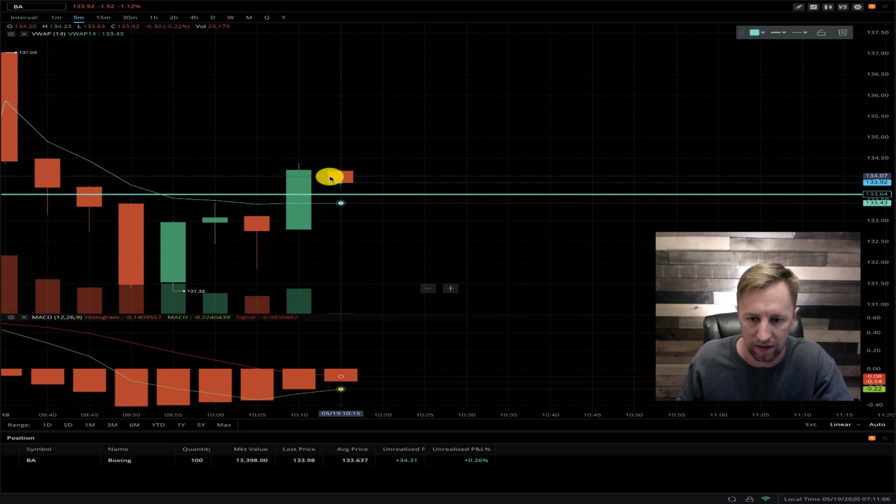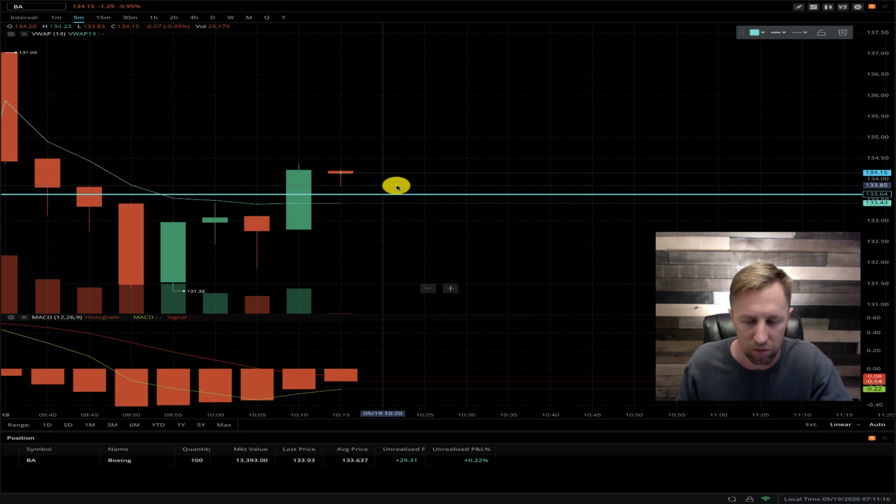I think we might get a little bit of this nice bull pull here. So we might get a little bit of a consolidation and then maybe a move higher. Or this was the dead cat bounce and we might start seeing weakness. So let's go ahead and see what takes place.